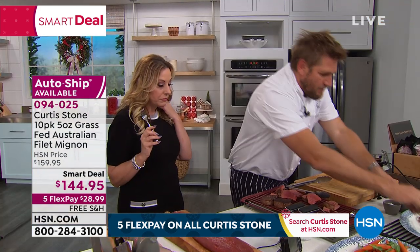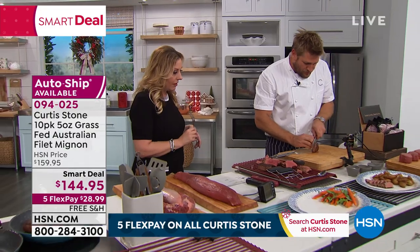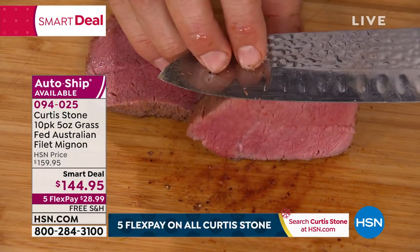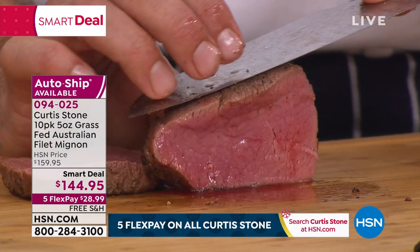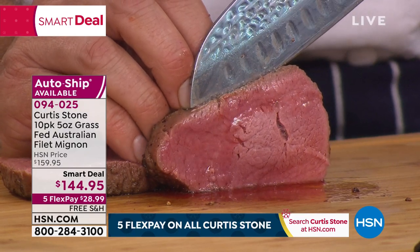So I'm going to move this up here for just a minute. Let me show you one more, and then I'm going to show you where we cut this from. By the way, I'm using this gorgeous Santoku knife. Your thermometers are out here. For me, I would love to use a thermometer because I would not want to make a mistake cooking this. Look how juicy that is. It is just so succulent, so juicy, and so wonderful.